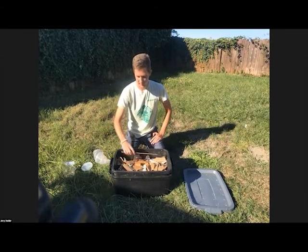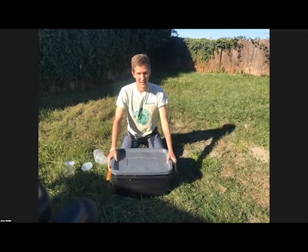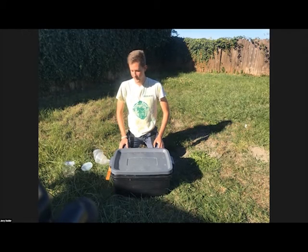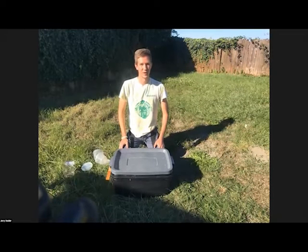Once I've got it all covered up here, I pretty much just put it away and I'm done. I leave it inside so that they don't feel the temperature change between night and day as much. And you only really have to feed them once a week or once every 2 weeks, depending on how fast they're eating the food. Worms are great because they will self-sustain their own population.